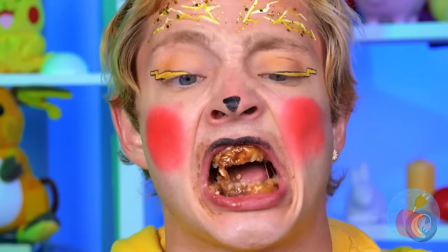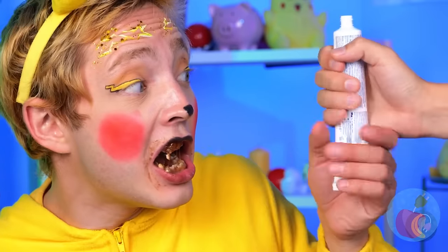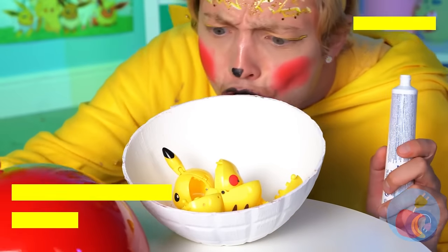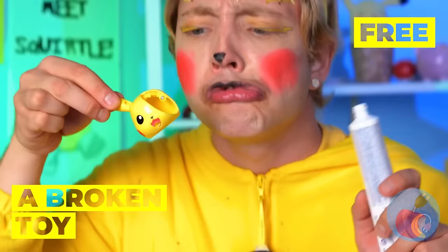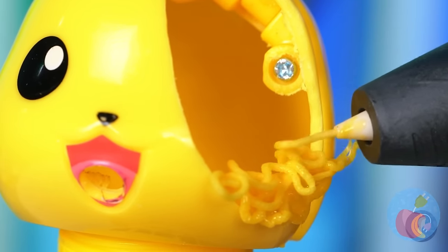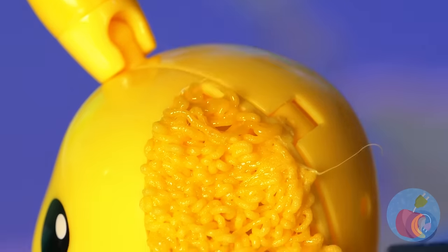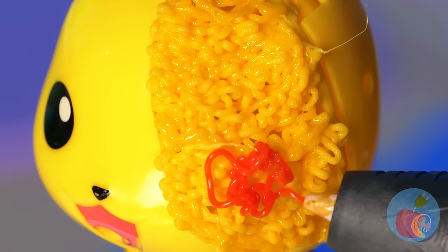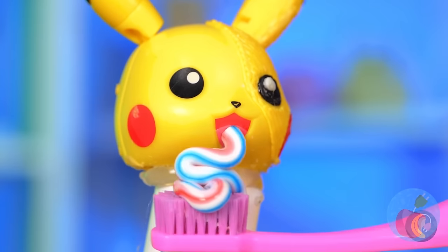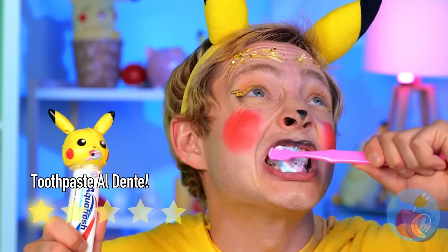Candy's dandy, but let's clean those teeth. But your toothpaste could use some help. Add this broken toy right on top. But we should fix it up first. Now it can help dispense toothpaste. Just in time. Now, let's get brushing.